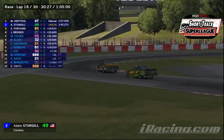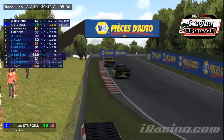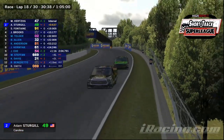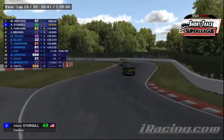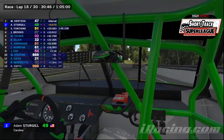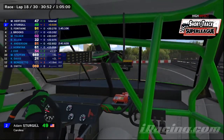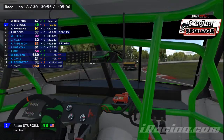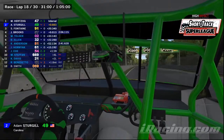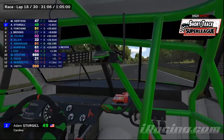Turn number 1. Turn number 2. Both on fresh tires, so they're feeling racy. Let's ride along here with Adam. Oh, once again, oversteer as he gets on the gas. That is going to eat those tires up. You got to be so careful not to do that.